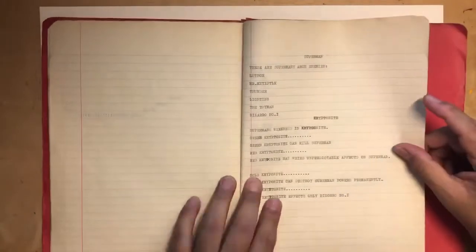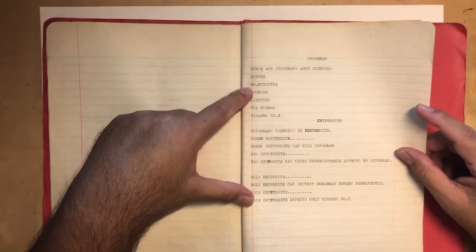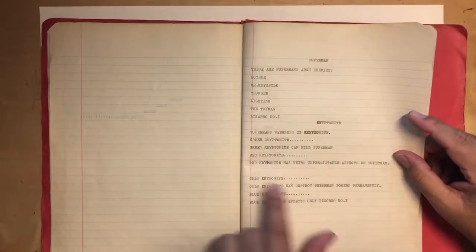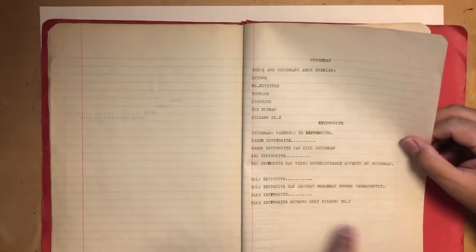So here's some facts. Superman. These are Superman's arch enemies: Luthor, Mr. Mxyzptlk, blah, blah, blah. Kryptonite. Superman's weakness is kryptonite. Green kryptonite can kill Superman. Red kryptonite has weird, unpredictable effects on Superman. Yeah, I definitely copied that out of a comic or something.